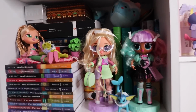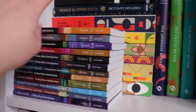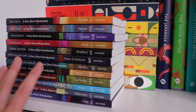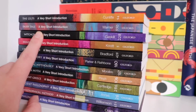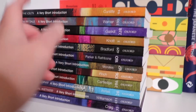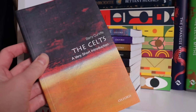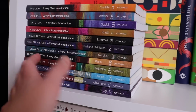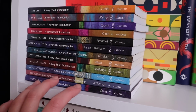So again, this one is home to a few dolls, and if we get rid of the dolls, this is what we've got on this shelf. This one isn't actually retellings, I should say, but the next one is. So this bookcase has all of my Oxford Very Short Introductions. This is such a fantastic series. Really fantastic little books by different academics on topics that give you a great introduction to both the specific topic but also the history of the study of that topic, if that makes sense.